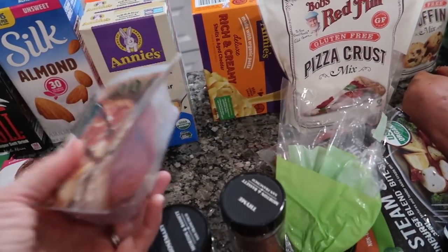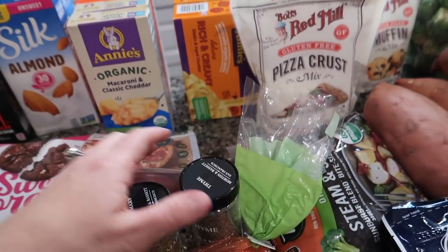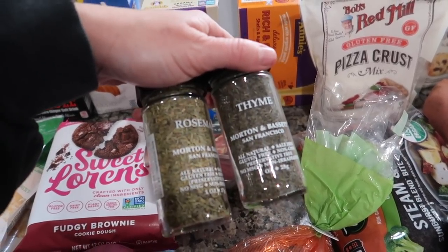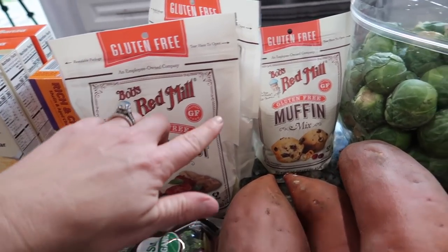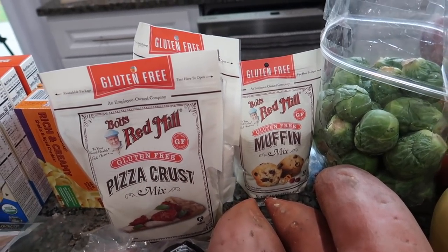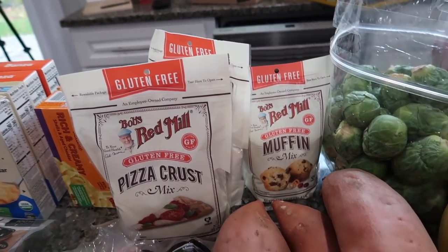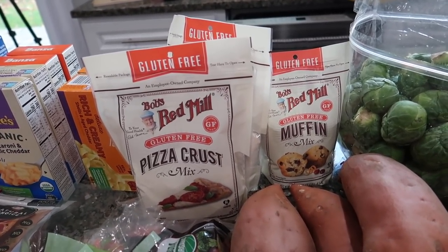So we'll see. We have some uncured pepperoni for pizza night. I was running low on dried rosemary and thyme, so got both of those. We've got some pizza crust mix and some muffin mix. I've never tried this, and we're not gluten-free, but I do like a lot of gluten-free stuff. I don't really eat a lot of bread or anything like that, so I'm not strictly gluten-free, but I do buy some gluten-free stuff.